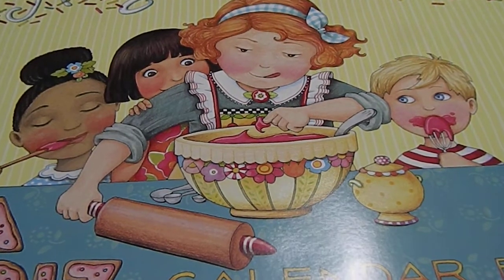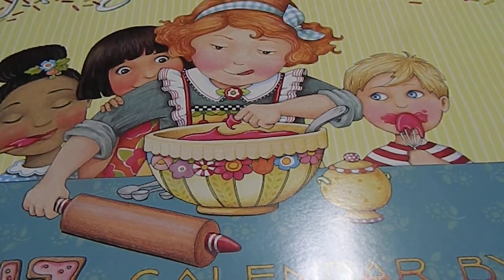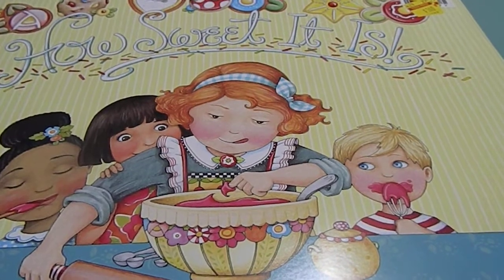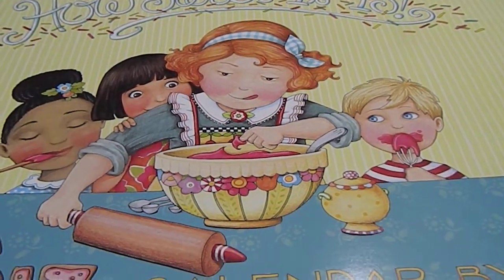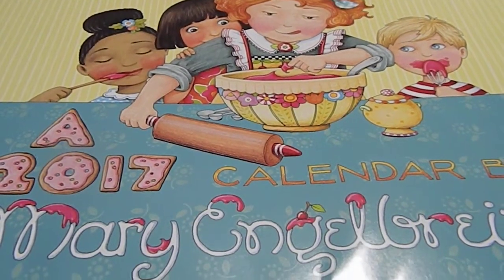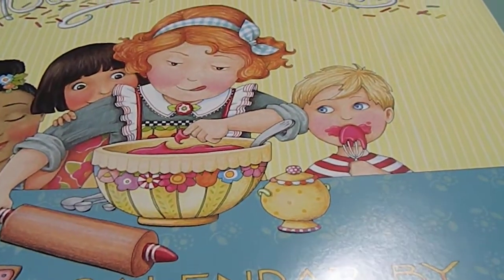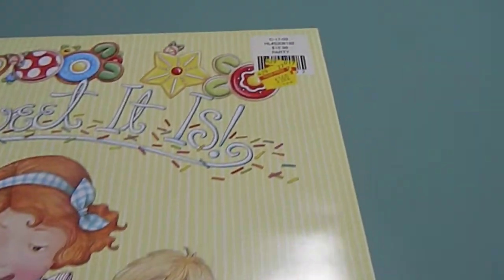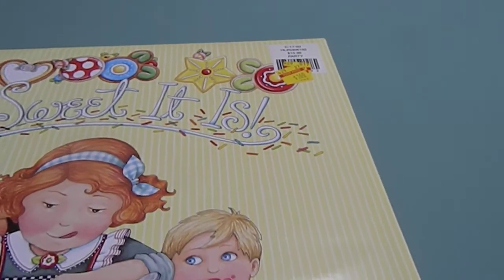But anyway, I found this beautiful calendar that says How Sweet It Is. And it's absolutely gorgeous. This calendar was actually priced at $15.99, and it's a 2017 calendar, and I cannot believe how much I paid for it, guys. You are not going to believe it yourselves, actually. So this calendar, I only paid $1.60 for this calendar. Yes, that's correct. I paid $1.60 for this calendar.